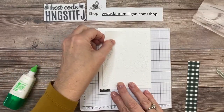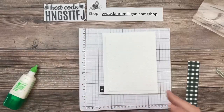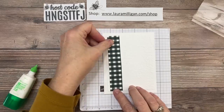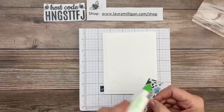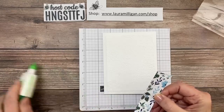I love this time-worn type embossing folder. Okay. Then I'm going to take this piece of designer paper. I love the gingham. And actually, this sample originally, as you'll see, was a Christmas card. And I just thought for today's live, I would switch it up a little bit. Okay, I'm going to do that.